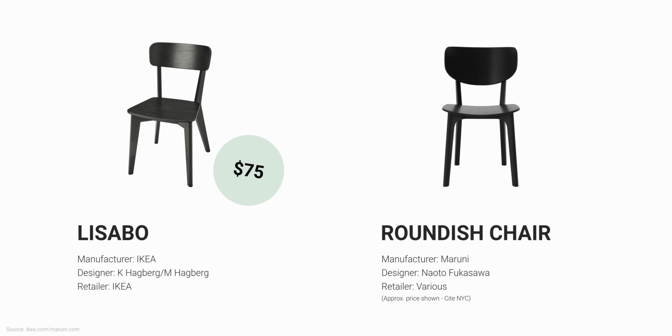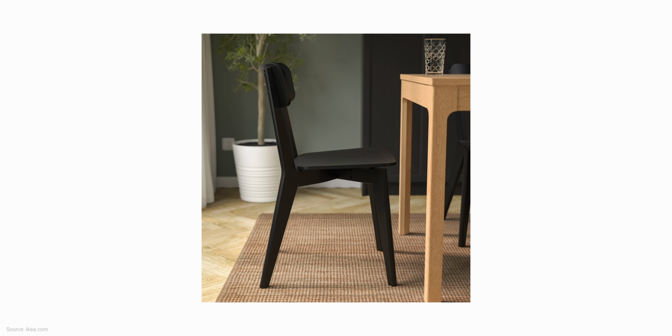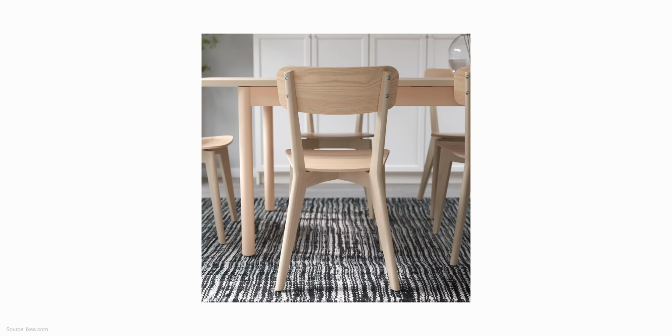Dining chairs are probably the area where IKEA have the most designer lookalikes, and there are a bunch that I had to simply leave off this list as it would be way too long. However, one of my favourites is the Lizabo, which I think bears some similarities to the Naoto Fukasawa designed roundish chair, but less roundish. And I think that this looks best in black, as this colour does a great job of disguising the less refined visible fixings of an IKEA product.